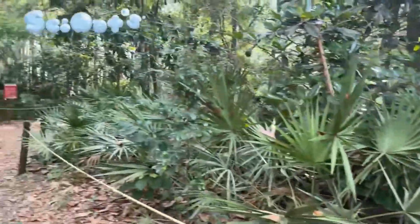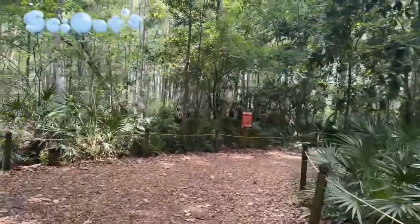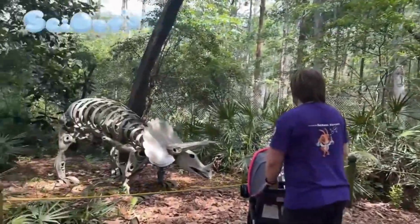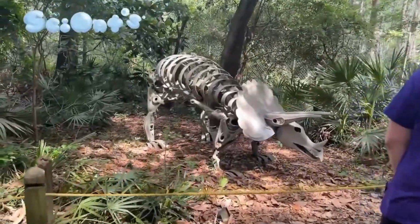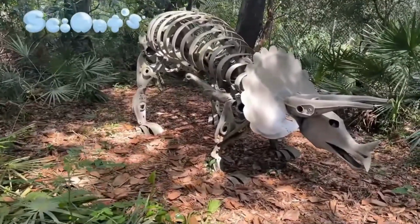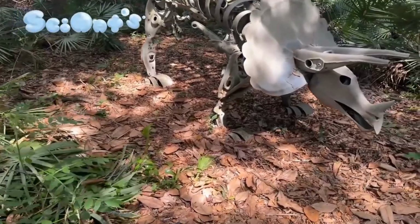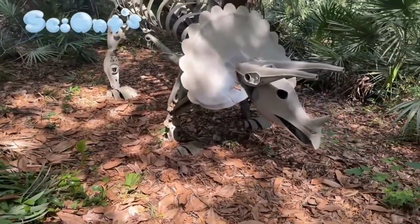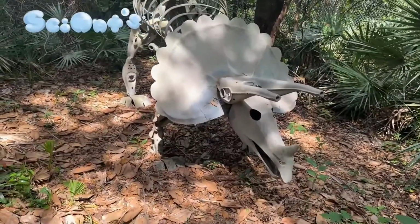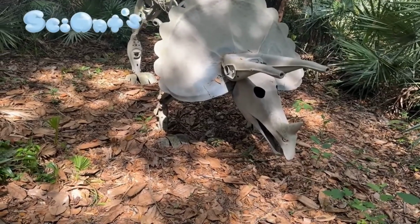Yeah, they have some lovely native plant life. I've seen a few non-natives also. But... All right, what do we have here? This guy. I think it's funny the brake shoes are on the feet. The Triceratops. Frills around the head may have regulated heat. From South Dakota, Alberta, Colorado, and Montana.